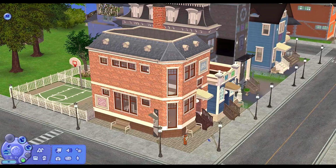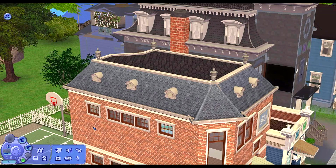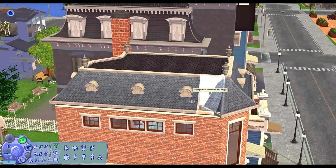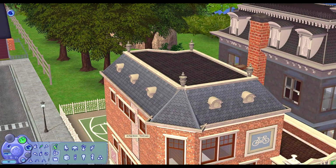So up here, these pieces here were essential to making these buildings look like what I wanted. They're actually half size, half height apartment life roofs. They're available from Mod The Sims, and I tried the full height ones. They just didn't look right. I wanted something that had a very specific type of look.